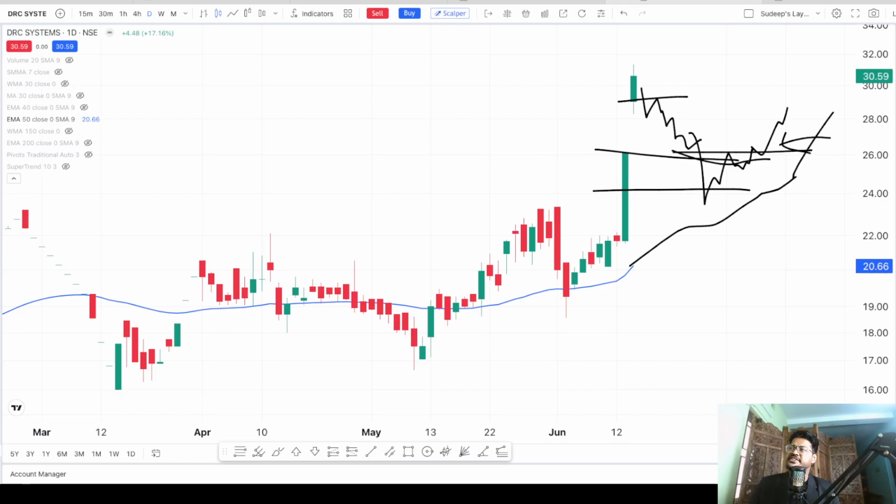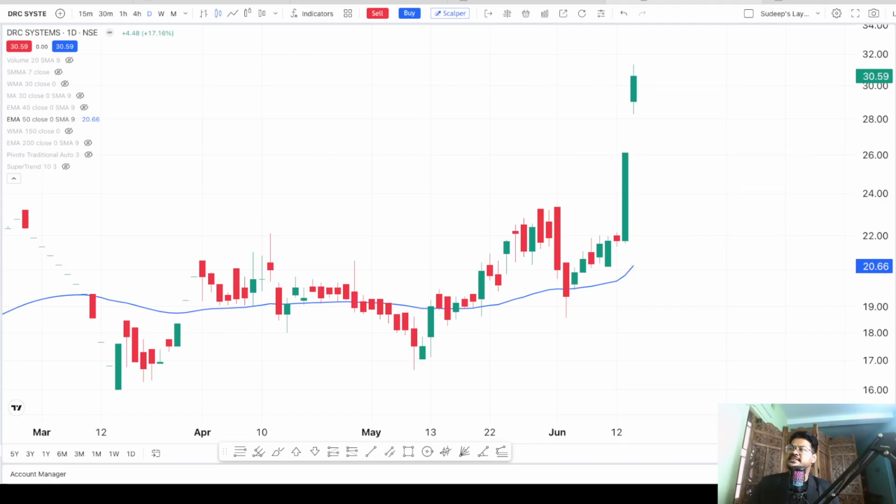And stay with the 50 EMA. As long as the stock is above that, you can stay with it. Okay, once the 50 EMA turns downward and the stock price goes below it, you should sell. Okay, this is for swing and positional trading, right? So that is all about the DRC system.